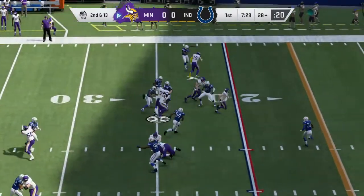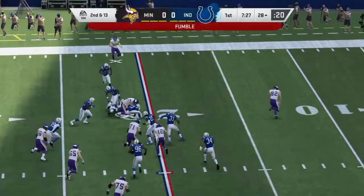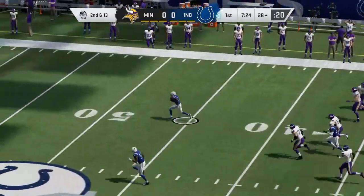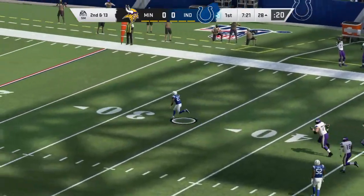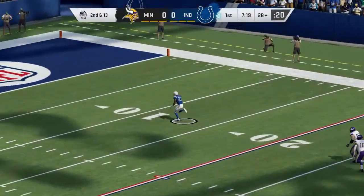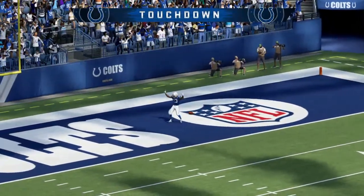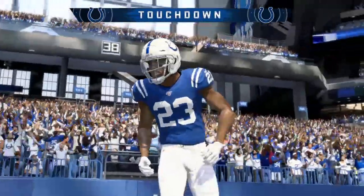Cousins gives way to Cook. Cook stripped. The ball's out. And the Colts pick it up. He's got the lane, and there he goes. 30. The 20. 10, and he'll get into the end zone. Touchdown, Indianapolis.